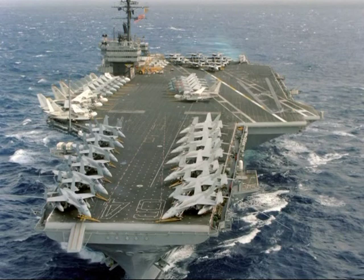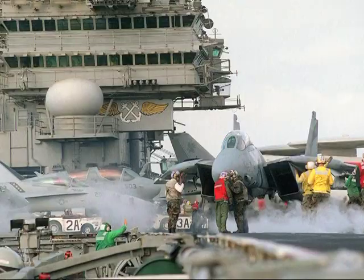The third Constellation was the aircraft carrier CV-64. Launched in 1960, she served until 2003. President Ronald Reagan called her America's flagship.